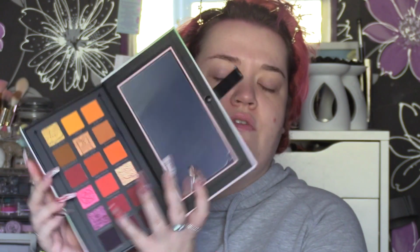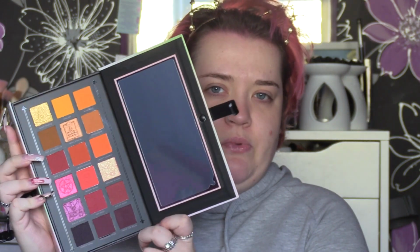Okay, so this is side one. We've got lots of purples, lots of greens. These shimmers look incredible. And then the back, we've got your more warm tones. We've got some reds and some oranges. That actually looks a bit more pink on camera than it is in real life. But apart from this pinky shade here, which is Necromancy, love that. I love the names, they're so cute. They're all a bit more on the red tone.